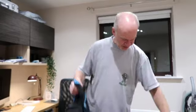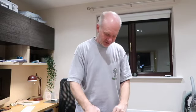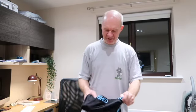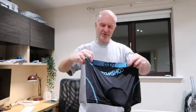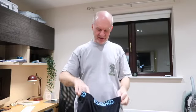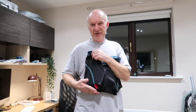So there's a couple of pair here of undershorts, okay. So these ones first, and they've got a reasonable pad in them. It is just foam. These are off Amazon. I think they're called Tom Shoe, and all I can say about undershorts is they're better off getting short ones, as in this part, right, because they ruck up, so you end up with a bunch of material at the top of your thigh.